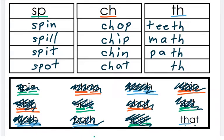Now, this is funny because this word is actually a sight word. That. And this word is a word that you might want to just know with your eyes. And I noticed that the th is actually at the beginning of the word here. So I'm going to take it and look. It's kind of the opposite of the other words. Do you see? These words start up here. This word, the th, is at the beginning. That's kind of cool. I'm noticing a lot of things about words, which is helping my brain to get super smart.